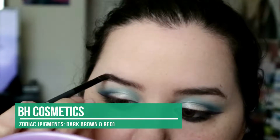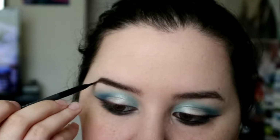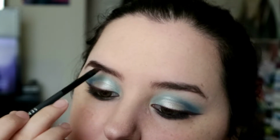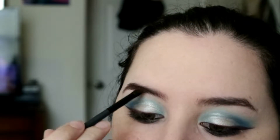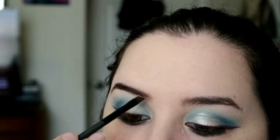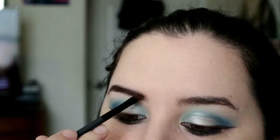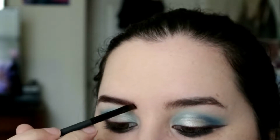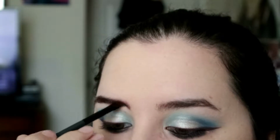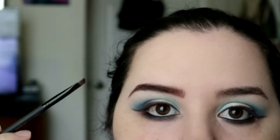And here I'm using the dark brown and red pigments from the Zodiac palette to fill in my eyebrows using the same angled brush that I used for my waterline, excuse me. Pay no attention to the fact that my eyebrows are definitely cousins, not at all twins. One always ends up looking way better than the other when I pluck them.